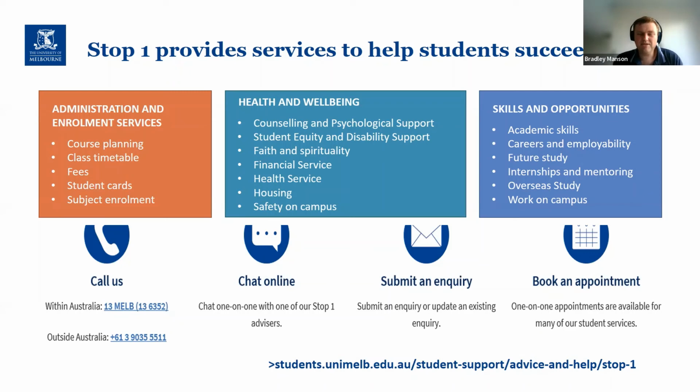We do provide academic skills sessions for international students. We find that some students coming from a different tertiary environment aren't used to, or don't understand, the Australian tertiary system and how the Australian university education system is managed. So we provide an academic skills session during our orientation for incoming international students.